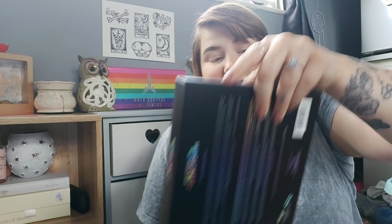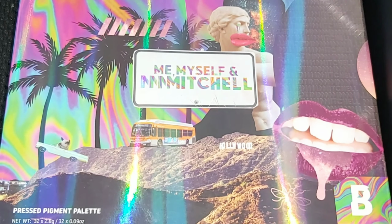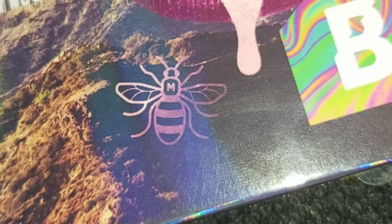I can't wait to open this because the front of it looks sick. No, what a lie, it looks immense. Oh, it's so cool. It's even got the Manchester bee on the front of it as well. So you can see there. So pretty, so cool.